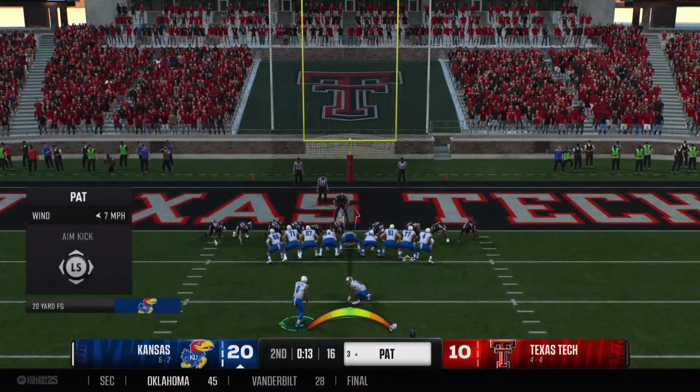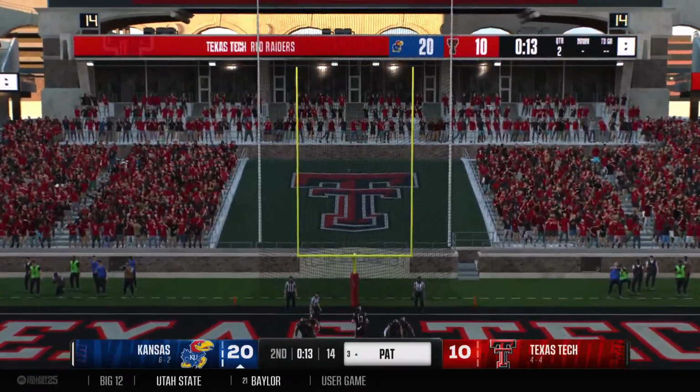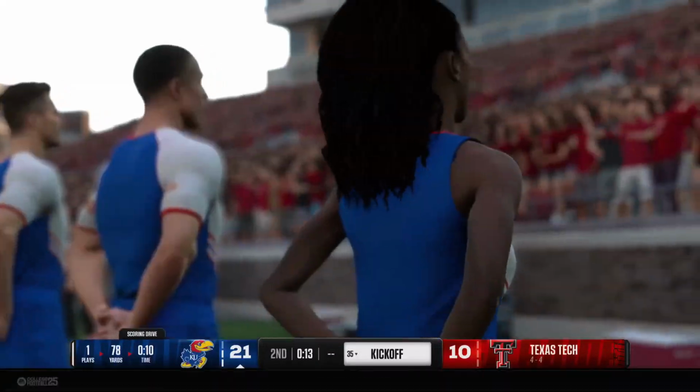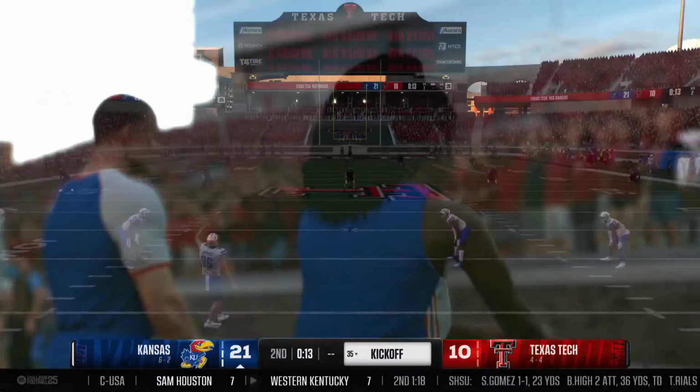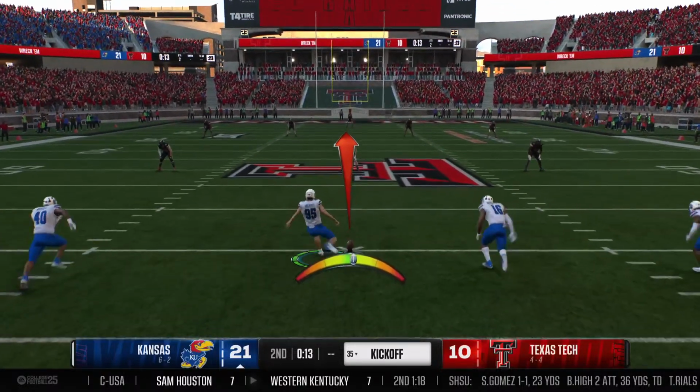Getting set for the point after. And with the extra point, it's a 21-10 game. That's the kind of drive everybody loves. OC, quarterback, one snap, put it in the end zone.